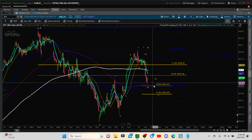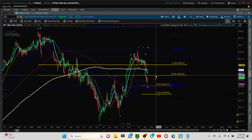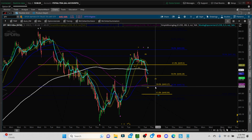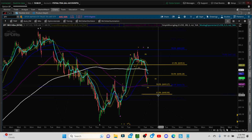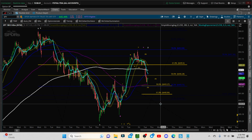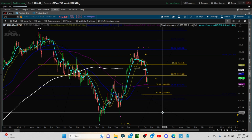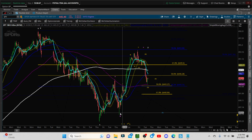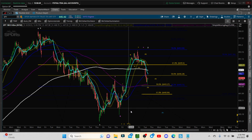So if we don't spike off of this 443 and get back above 444 when we get down here, then we're heading much lower. The wave 5 is going to be extended. It's going to be longer. We're going to be looking at 440. We're going to be looking at just underneath 440, 439. We're going to be looking at all sorts of zones. It can go all the way down to this 435. Okay? So especially if there's a catalyst.